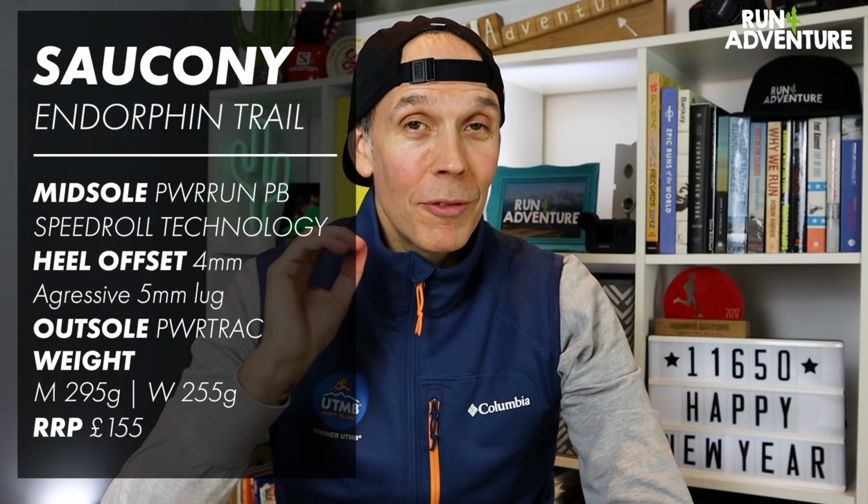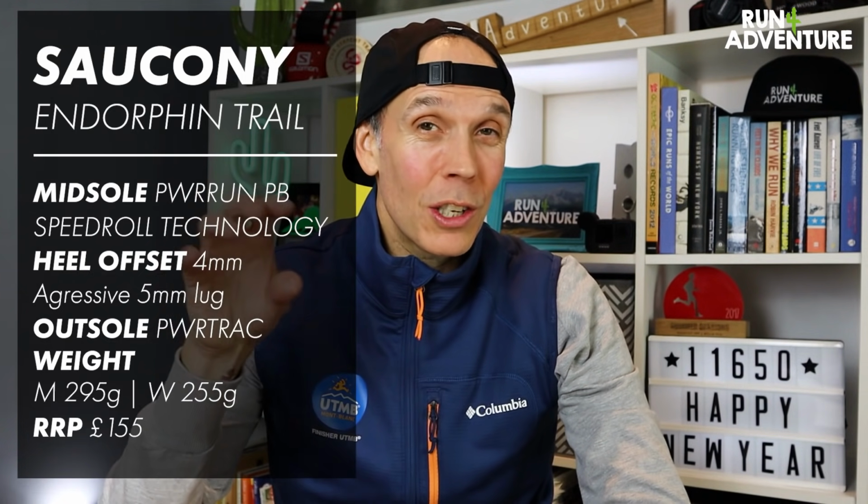The Endorphin Trail is a very exciting addition to the already great trail running shoes that Saucony offer, and it's definitely going to be one of the standout trail shoes of 2021. All 3 trail shoes from Saucony that I've mentioned are going to be available at both PB running stores down here in Cornwall. So that is a small selection of the shoes that we think are really going to stand out this year, and some of the shoes we're really excited to get hold of and test and review at Run4Adventure.